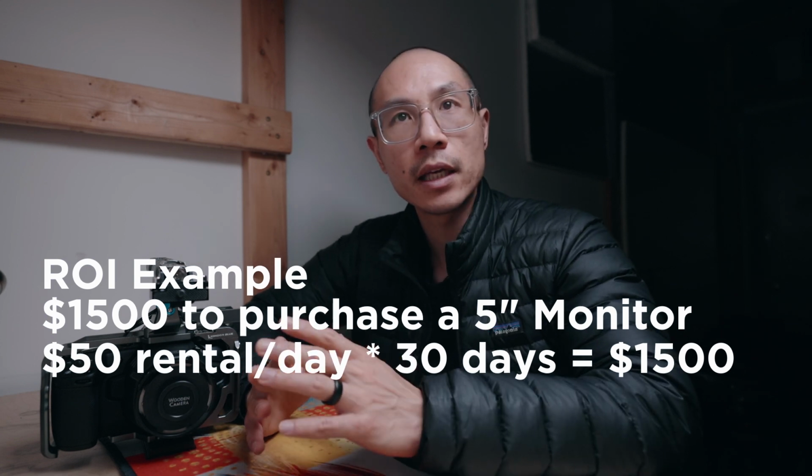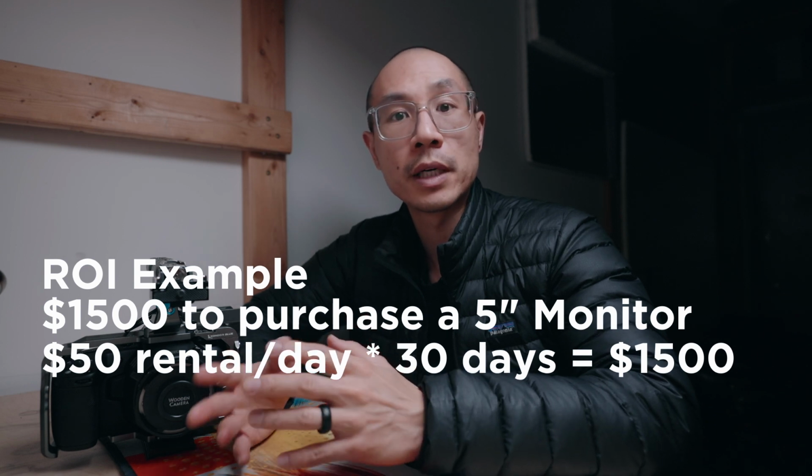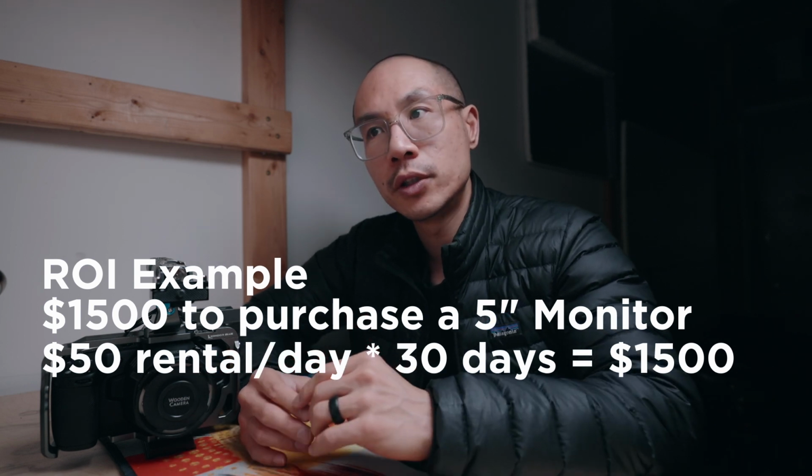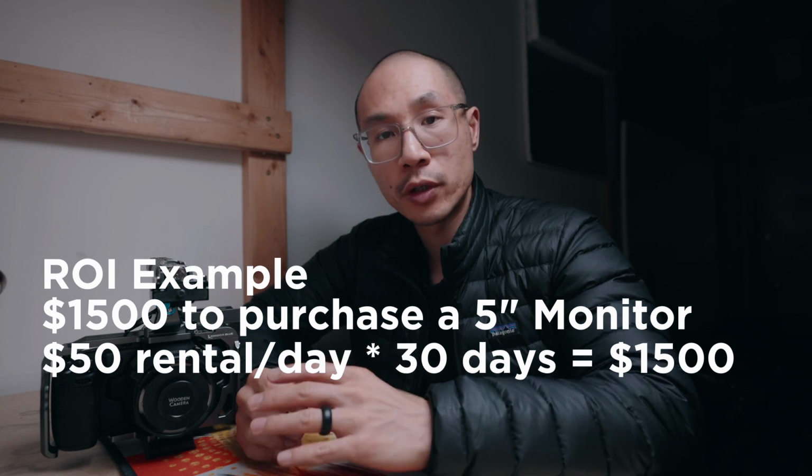And let's just say you're only doing around 30 shoots a year. That's somewhere between 2 and 3 shoots a month. After the first year, if you've done 30 shoots, you will have made $1,500 back. And so your investment was 100% covered. The monitor's paid off. And monitors will actually last a while if you take care of them and if you don't put them in crazy situations.